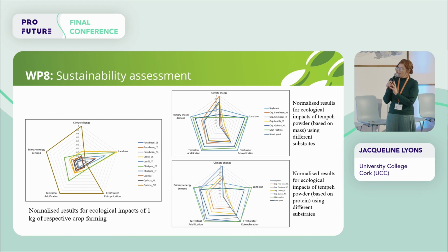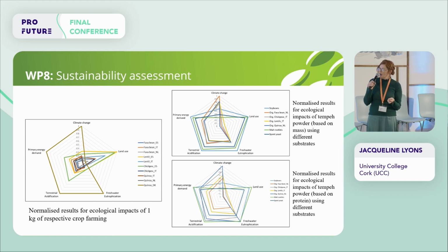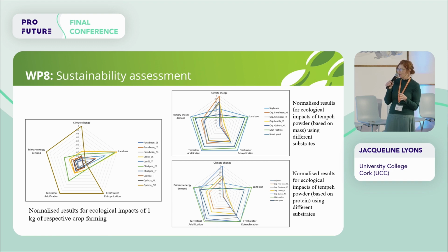So some results that were shared here for this meeting by our sustainability work package would be, if you look on the left there, these are results for the ecological impacts of 1 kg of organic protein crop farming. Again, looking at those 4 crops that we featured in this project, so fava beans, lentils, chickpea and quinoa, and they found that fava bean has got the least ecological impact.